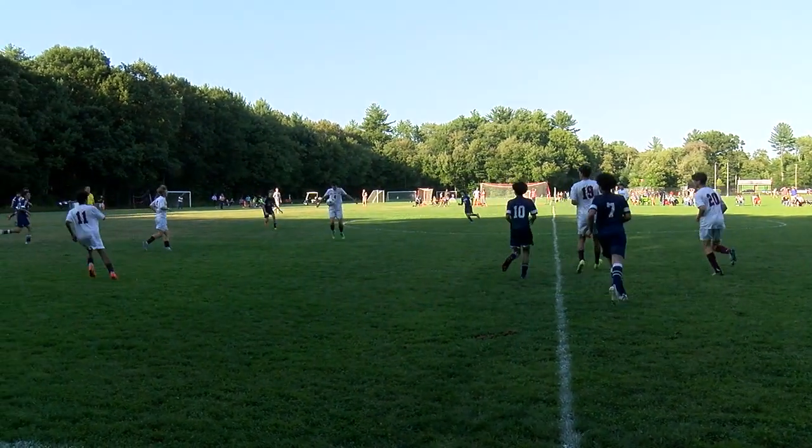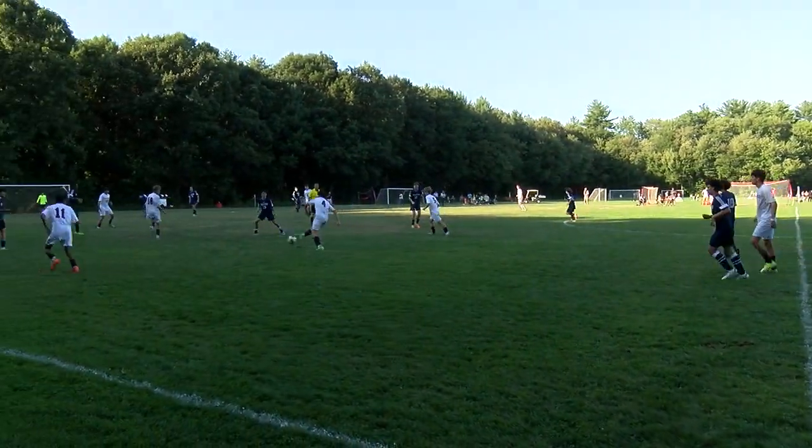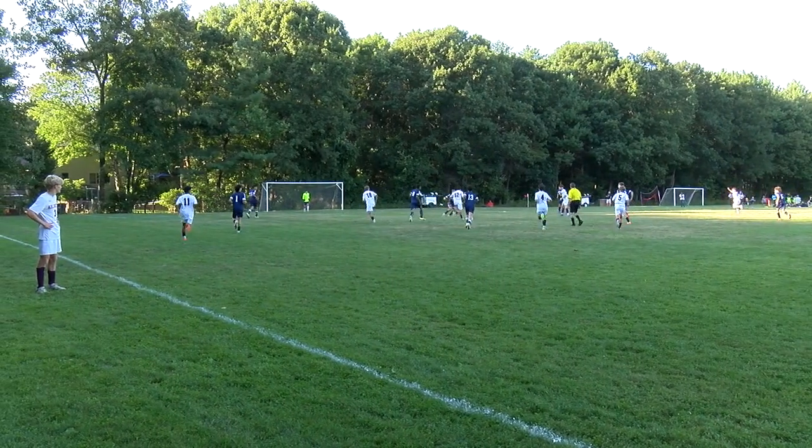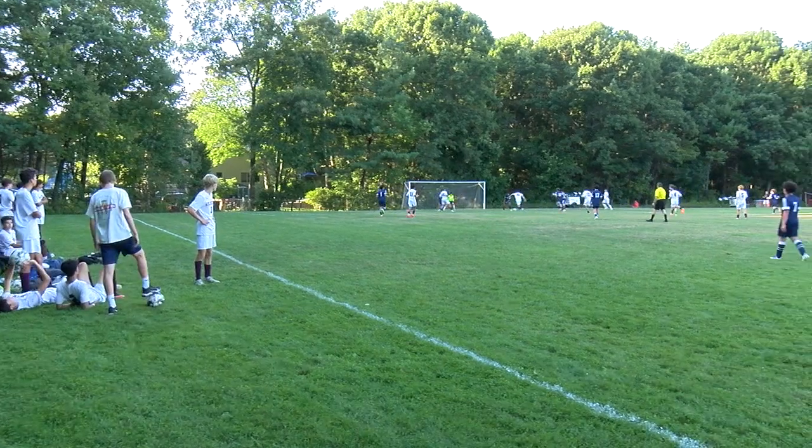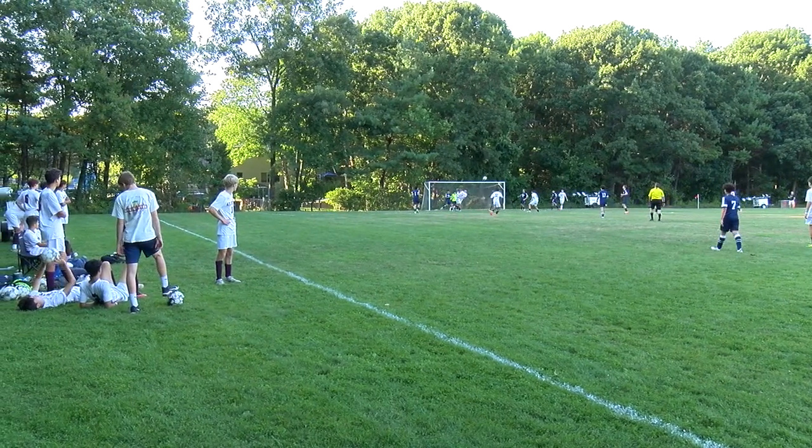Decent hurl down the field, gathered up by Arlington. Ronan Howard in the middle. Nice ball over to Cormac, who sends a through ball into Alex Marsden. Gets there first, one-two moves. Loses the ball.